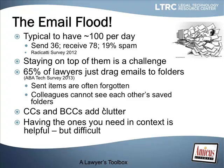And then once I've dealt with them, I have to save them because keeping a record of all my client communications is so important. Well, again, back to that ABA Tech survey, according to the ABA, 65% of lawyers organize their emails by just dragging them to folders. And, you know, for each new client matter, you open a little folder in Outlook and you try and remember to drag them out of your inbox into that folder. Of course, you drag them out of your inbox because you're staring at your inbox. You rarely look at your sent items folder. So the percentage of lawyers who actually remember to drag them out of their sent items is very much lower.